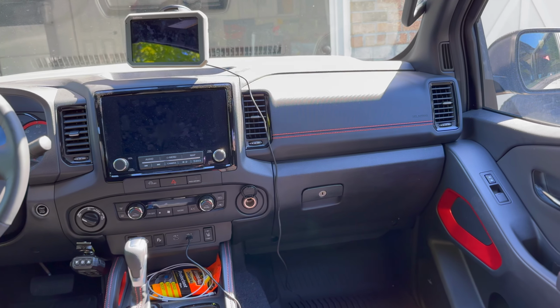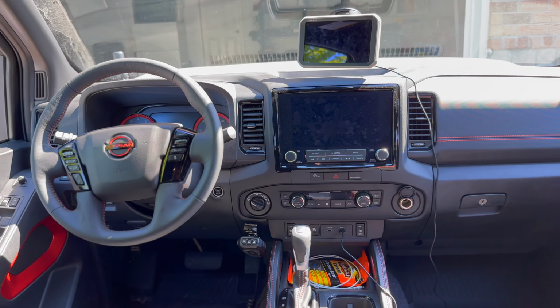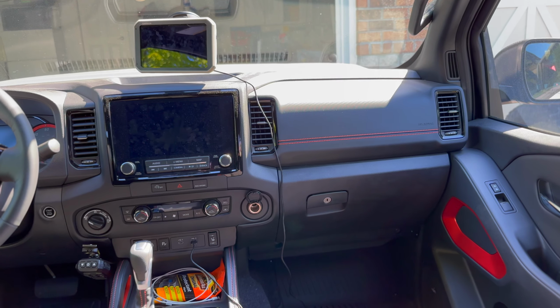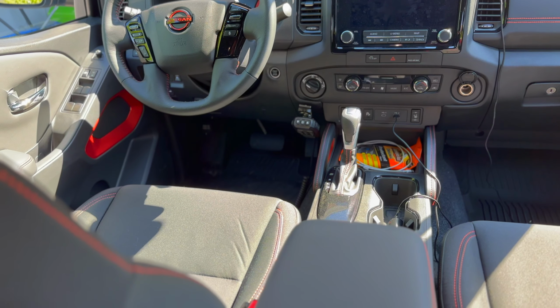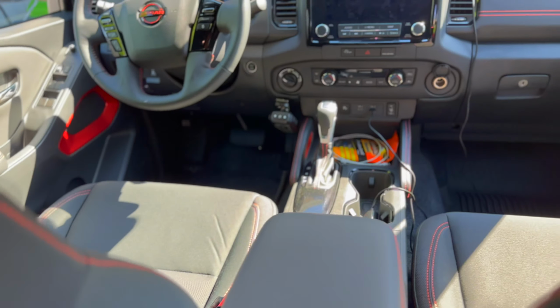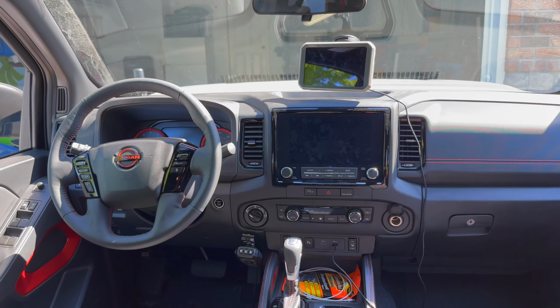So again, if you've had a second-gen Frontier or Xterra or Pathfinder, then you know that this is a complete upgrade to that. So again, the interior is just a much nicer place to be. It's also got Nissan's zero gravity seats, which are really, really comfy and really, really nice. So this thing has been great on super long trips. And again, I'm looking forward to spending a lot of time in the cab of this truck.